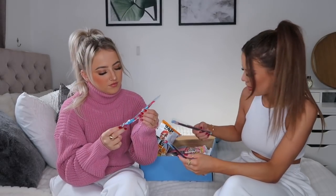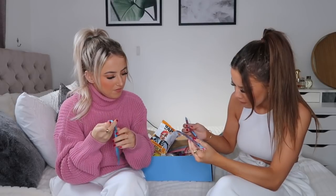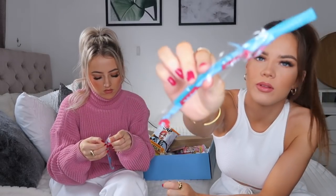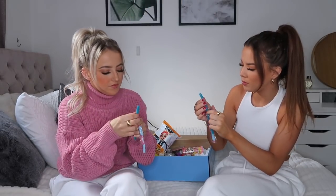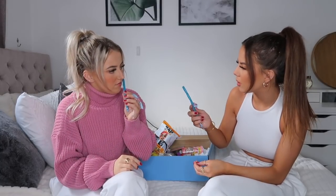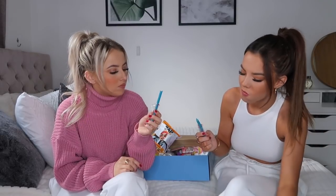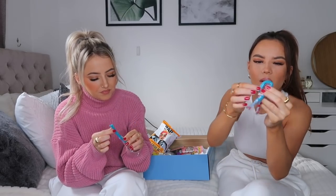We are going to try a Twizzler. Rainbow? I've got a blue one. What have you got? Strawberry, orange, lemonade, watermelon, blue raspberry, grape. So this is what the Twizzler looks like. We're going to try it in the blue colour. Oh, smell it. I think this is blue raspberry flavour. It smells like a blue slush puppy. It does taste like a blue slush puppy. It's like the exact same flavour. It's like soft. Look how bendy it is. You'd think it'd be hard, but it's really soft.